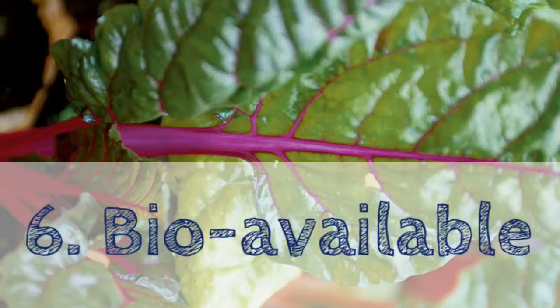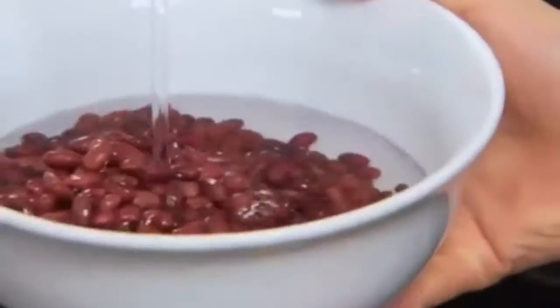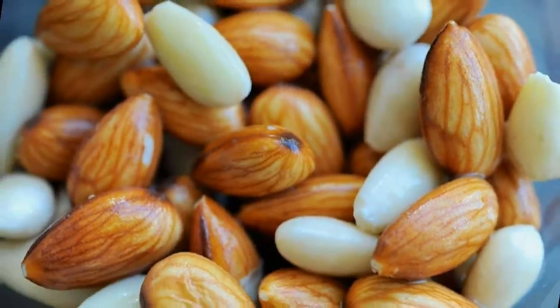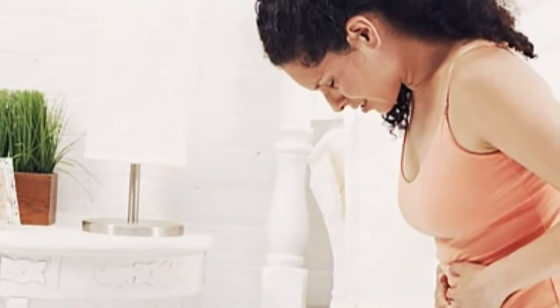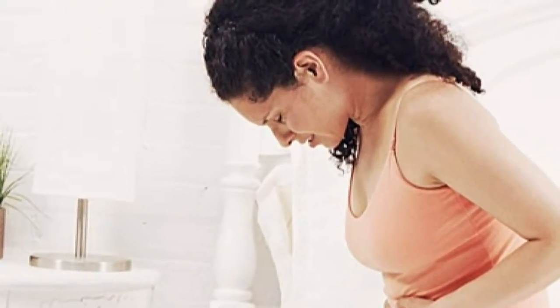6. Bioavailable. This means preparing food in a way that unlocks its nutrients so that you may actually digest and absorb them. Soaking almonds or steaming chard are examples of food preparation that unlocks nutrients. It is also important to observe how your body reacts to foods. Do you think you may be allergic or intolerant to certain foods? Hidden allergies can gravely tax your system. Listen to your body's messages and follow its cue.